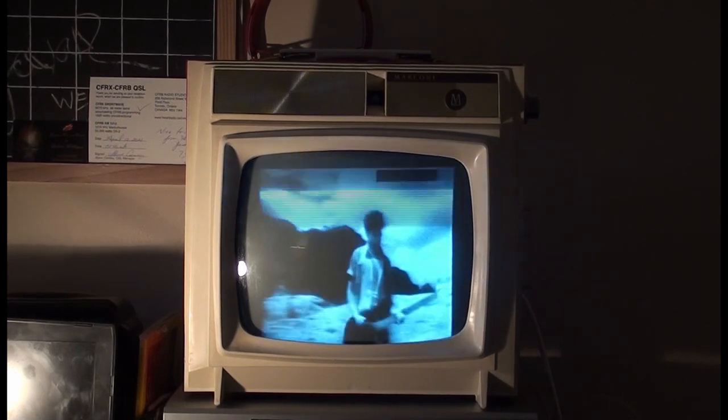Okay, that's 4x3. It looks a little better. The vertical size needs to be adjusted. So if I want to watch 4x3, I have to put it in PAL. And that's 16x9. You can see it shrinks it. I don't know what that's a picture of because the video is all whacked.